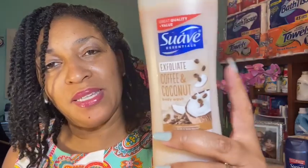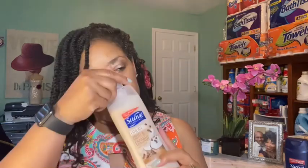Next rebate was on the Suave Essentials Body Wash, which is basically like the lady version, okay? So I got the coffee and coconut. It's supposed to exfoliate. Dang, that thing smells like coffee for real. Have y'all smelled that? Oh my goodness. You're gonna smell like a cup of coffee washing in that.